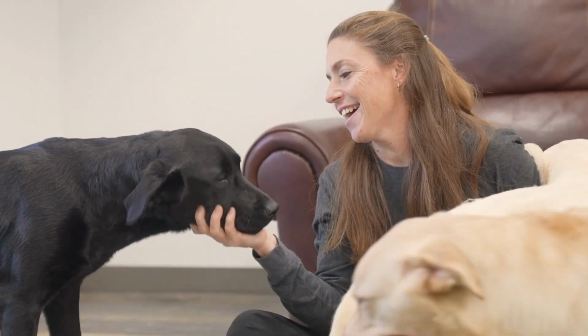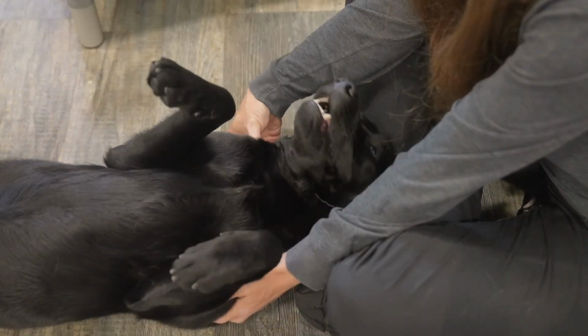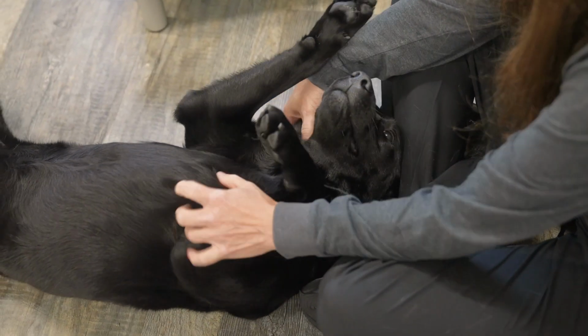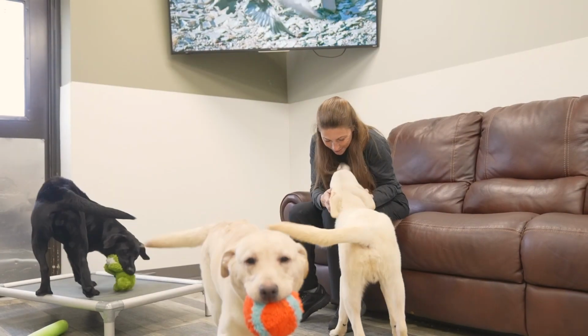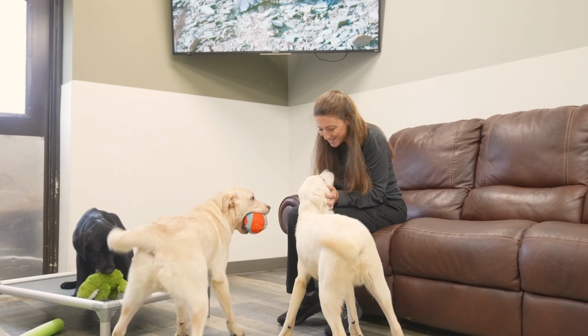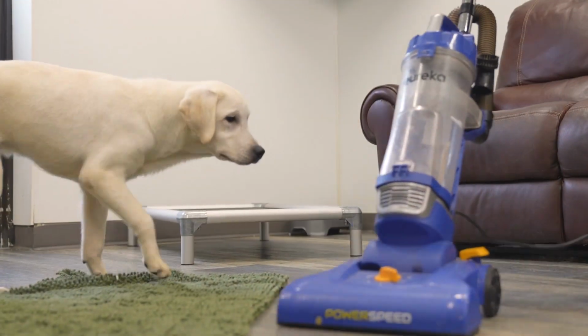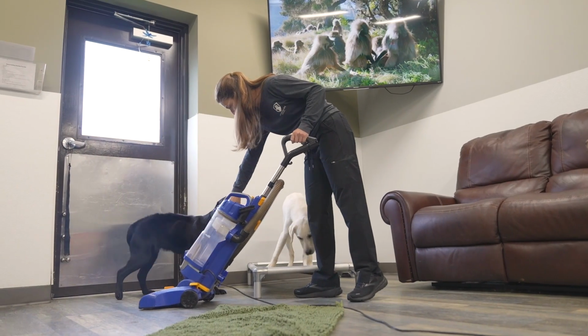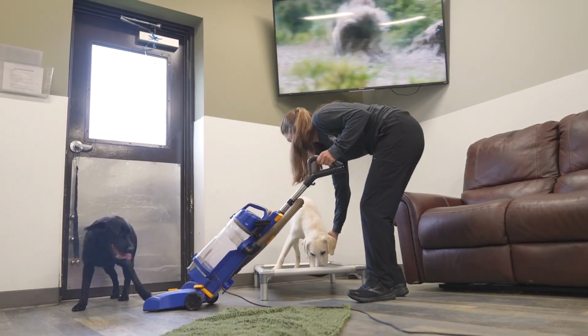The same thing is with crate training. We train them to sleep at night in a crate, to eat in a crate. And a 12-week-old puppy can typically sleep around 4 hours without having been let out. A 6-month-old puppy can do 6 to 10 hours. So the older they are, the better they're going to be house trained. We also know that while they're in house training, we train them not to jump up on us, not to chew things in the house, not to bite our hands.